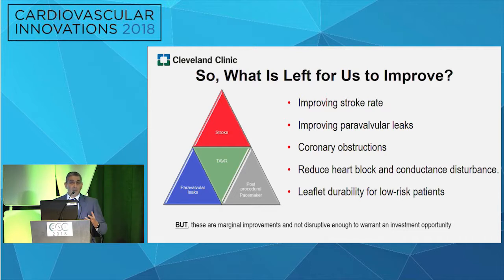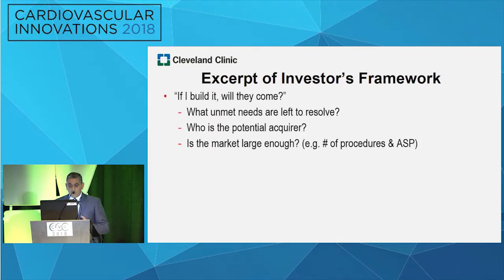So what is left for us to see from an investment perspective, and what are the new roads that we can actually take? From an investment view, we first ask the question, if I build it, will they come? It's very important for us to understand who would be the potential acquirer. If we build an aortic valve business or company today, will Edwards come? Will Medtronic, Boston Scientific, or somebody else? We need to have the ability to answer that question.